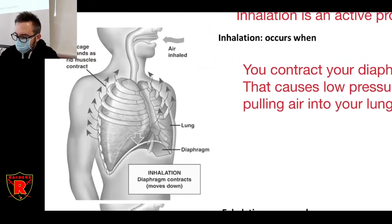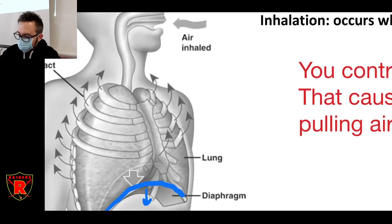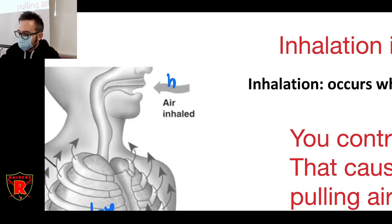So again, if you look at the diagram right here, if you pull this wall, this is your diaphragm at the bottom here, if you pull that muscle down by flexing it, it creates negative pressure in your lungs, or low pressure. So that creates a low pressure area in your lungs. If you have low pressure in your lungs and high pressure outside your lungs.